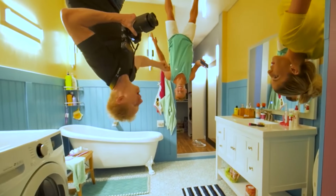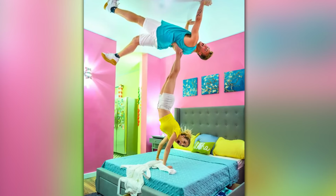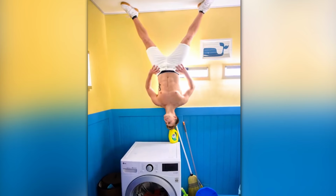Anyways, this house is truly unique. They clicked some pretty cool pictures. It must give them the Spider-Man experience. This is hands down one of the coolest things I have ever witnessed.